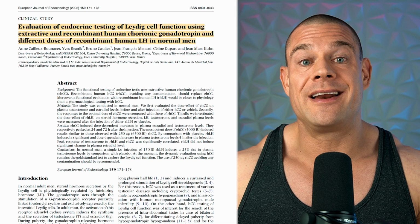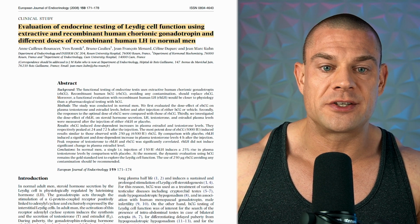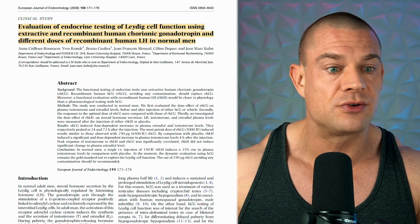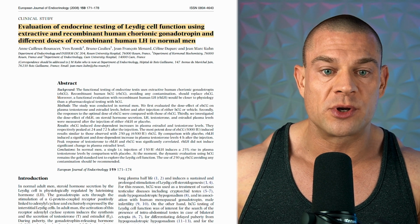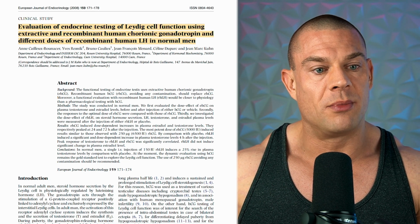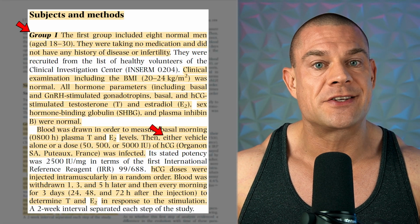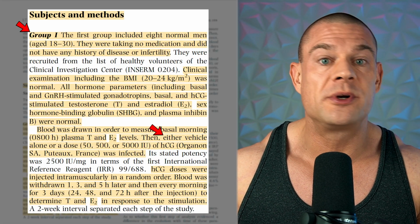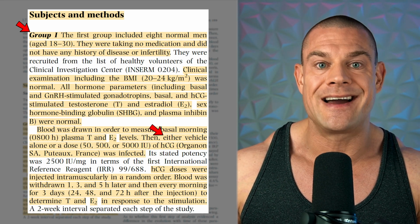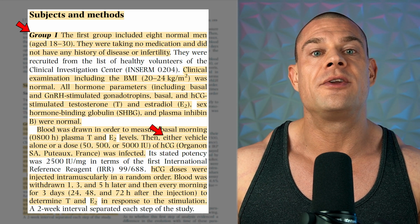And then the last study I want to highlight in this video, performed by Carlos Bonauser et al., published in August 2008, titled Evaluation of Endocrine Testing of Leydig Cell Function Using Extractive and Recombinant Human Chorionic Gonadotropin and Different Doses of Recombinant Human Luteinizing Hormone in Normal Men. This study looked at the exponential dosage response curve using extracted, aka urine-purified Human Chorionic Gonadotropin when either 50 IUs, 500 IUs, or 5,000 IUs HCG was administered to 8 healthy men aged between 18 to 30 years old.